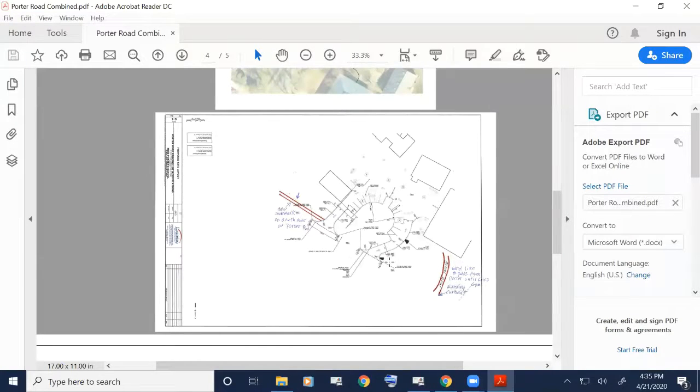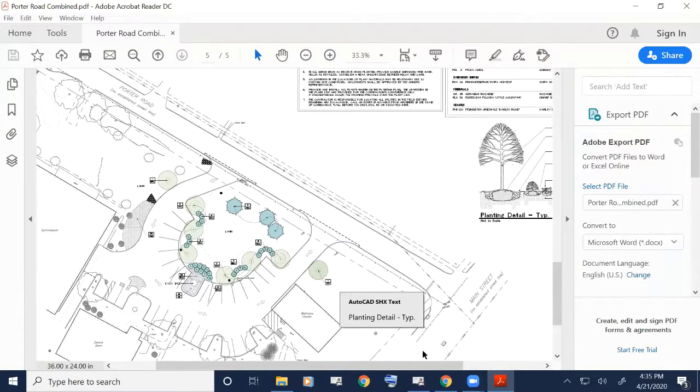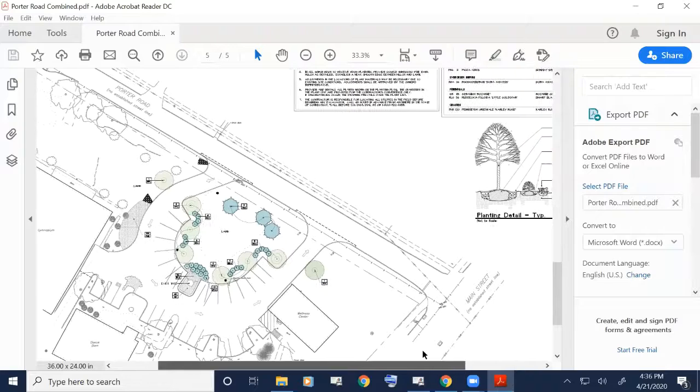The only other thing is, are we going to vote on that pavement along with this? Where they talked about the pavement, the gravel. I don't know. I mean, I don't care.